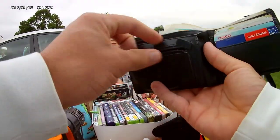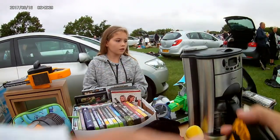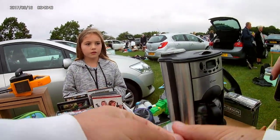Two more games here, Mortal Kombat and Dishonored Game of the Year Edition. 50p, not going to leave them there. Was a GTA 5 steelbook there, no game in it though, so just left that.